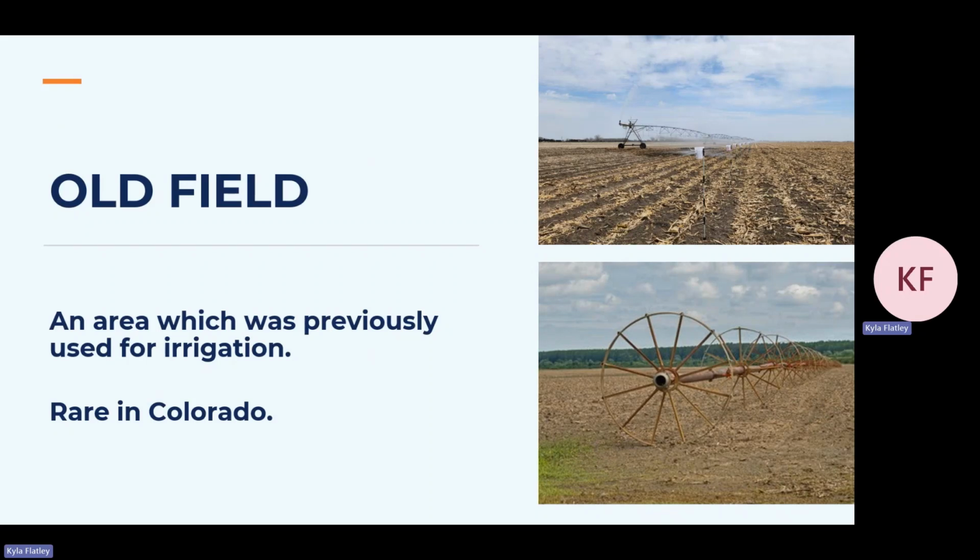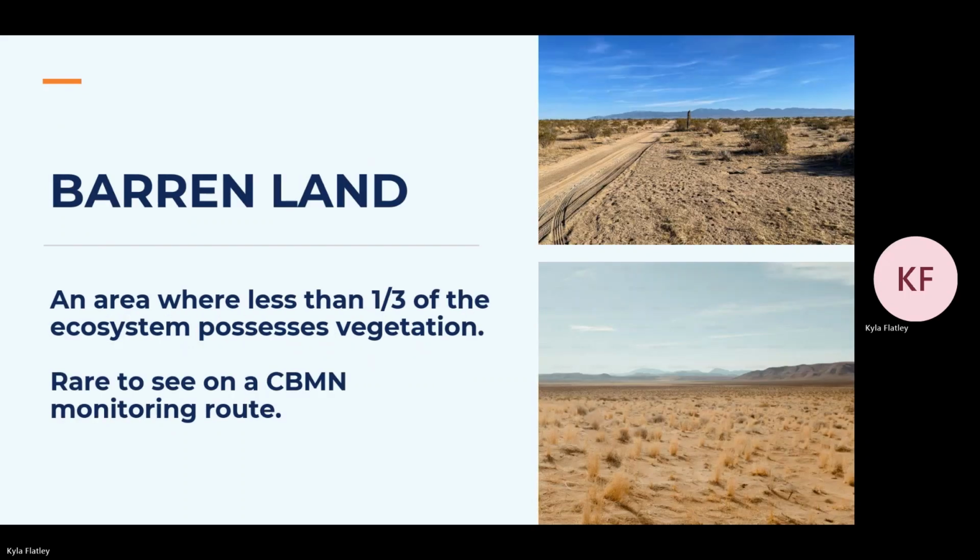Old fields are farmlands that are now abandoned. They are rare in Colorado. Barren land is your typical dry desert area. They are more common in southern Colorado. This is not a likely spot to see many butterflies.